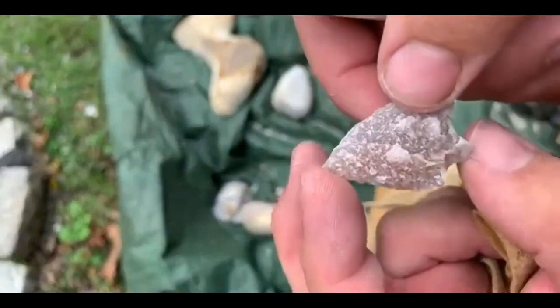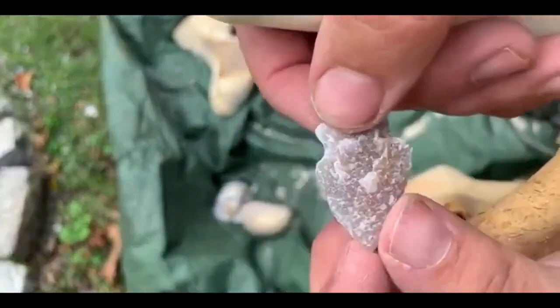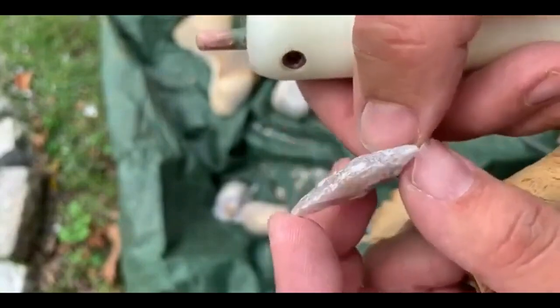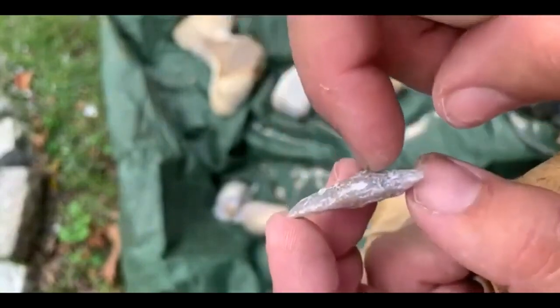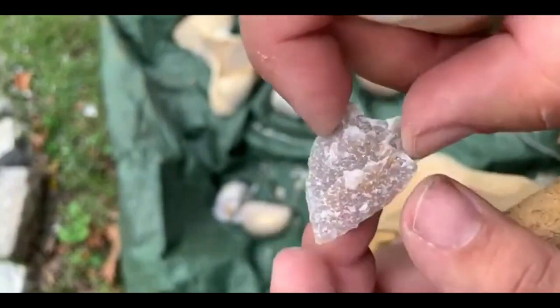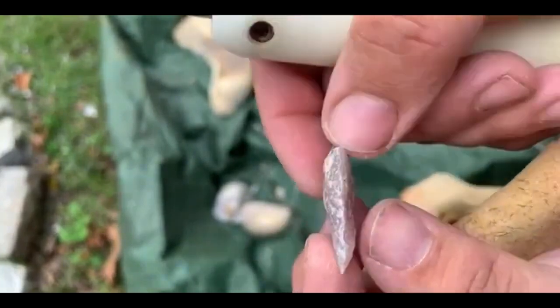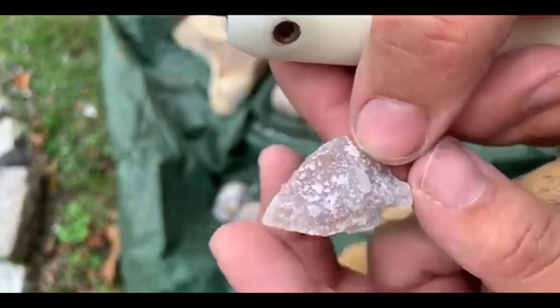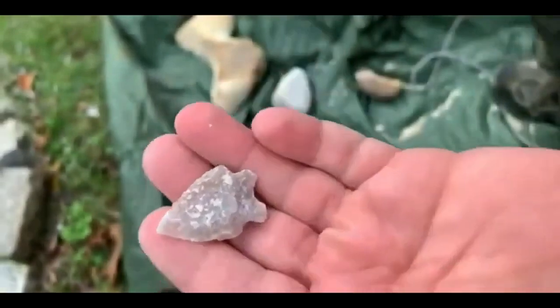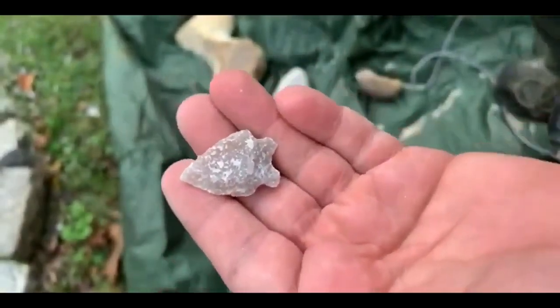The Stanley point I was talking about looked very similar to this. About the same thickness, maybe a little thinner right in there. But the same hafting element here, the same kind of notches, the same kind of flaking. Yeah, I'm happy with that.